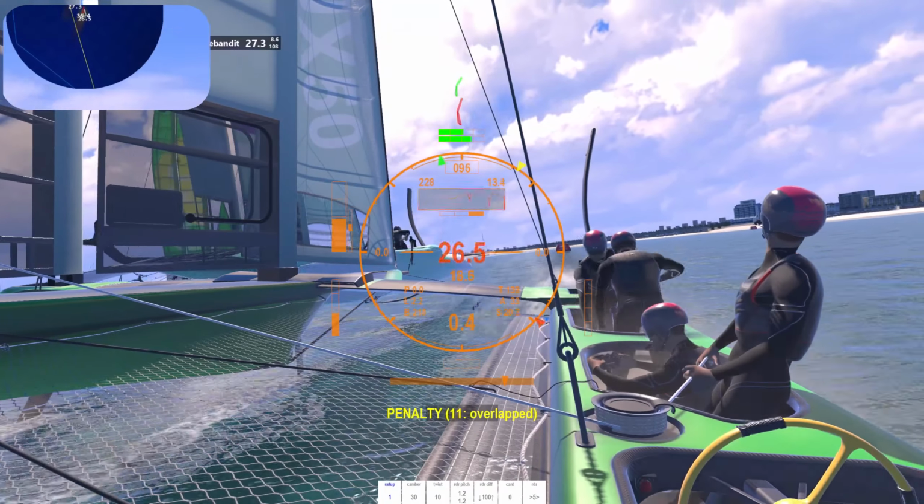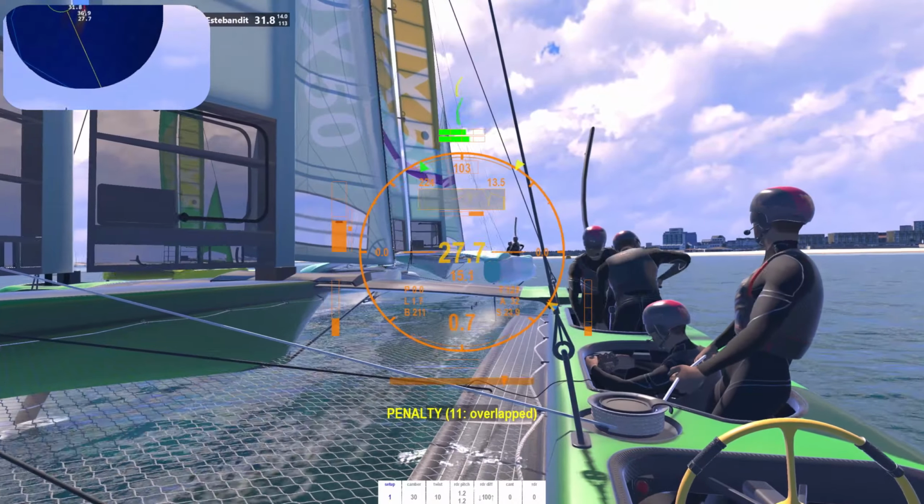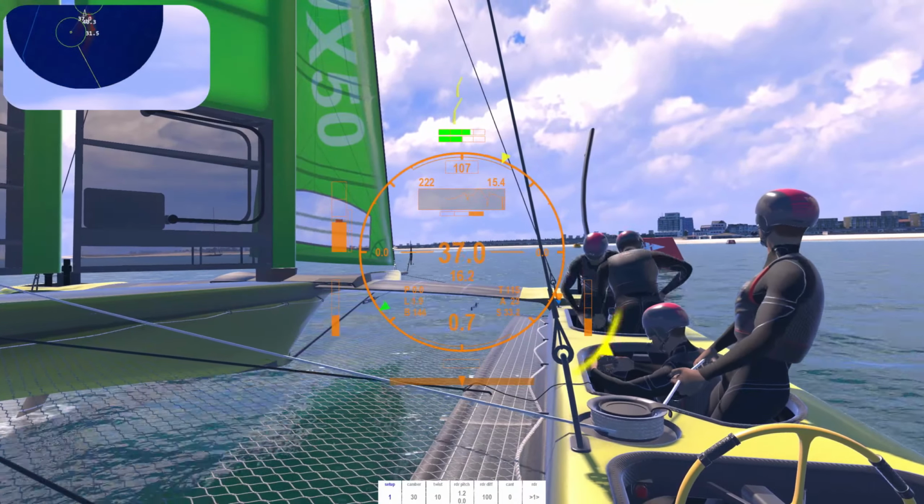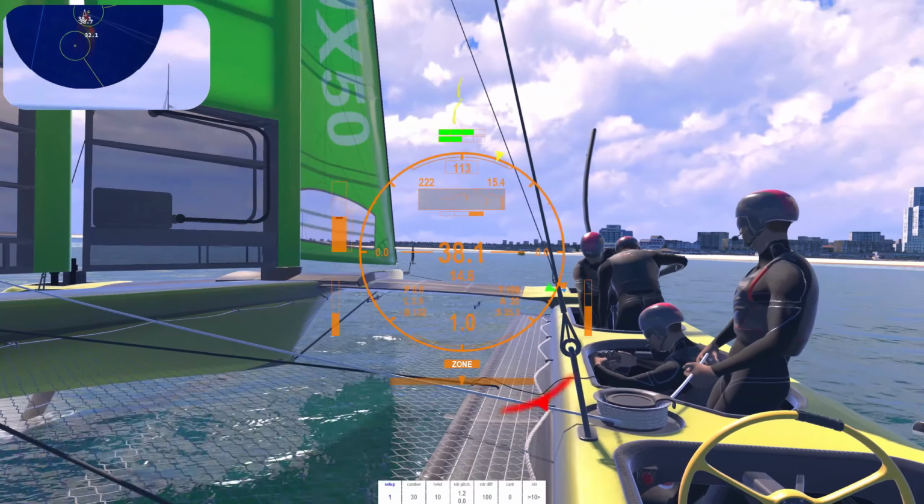The built-in replay system is robust and solid, although more control over cameras would be good, the ability to zoom in and out and rotate as I see fit, for example.